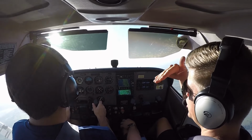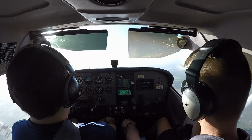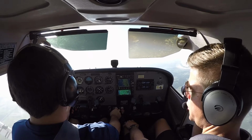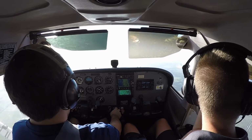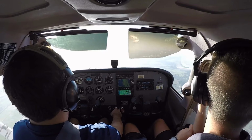All right, cool. And just level us off at 4,500 feet. Okay. Just kind of pitch the nose down. This is the same pitch, power, trim, you just do it a little bit more incrementally.